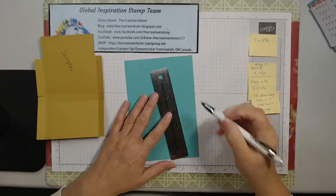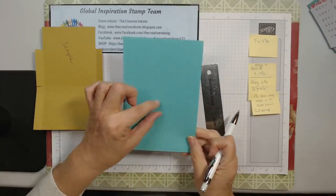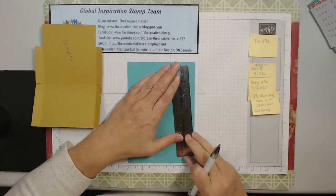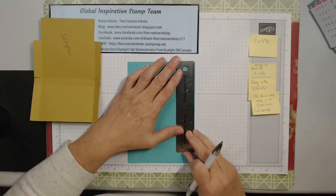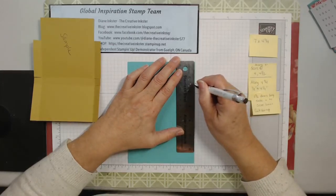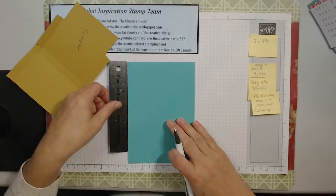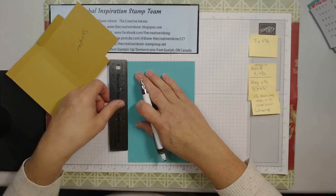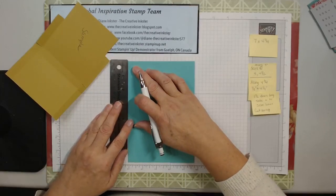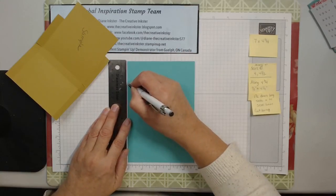I'm going to score down 1 1/2 inches from the top. So once again, your 2 score lines are the lower part. They're down on the bottom. From the top, we're going to measure down 1 1/2 inches and put a little tick mark, and do the same thing on the other side. So you can put it on your outside edge, you can put it on your score line, whatever works for you. I'll put it on my outside edge here, 1 1/2 inches.